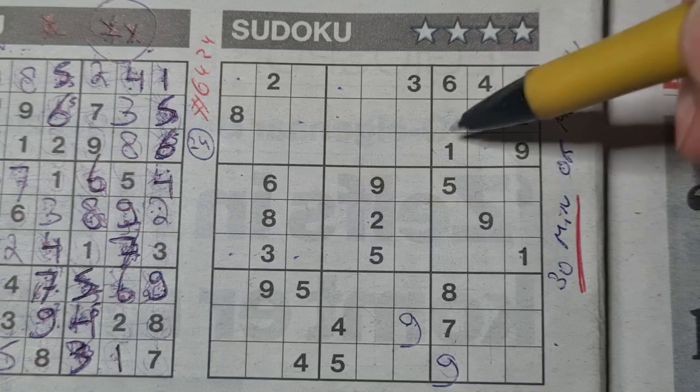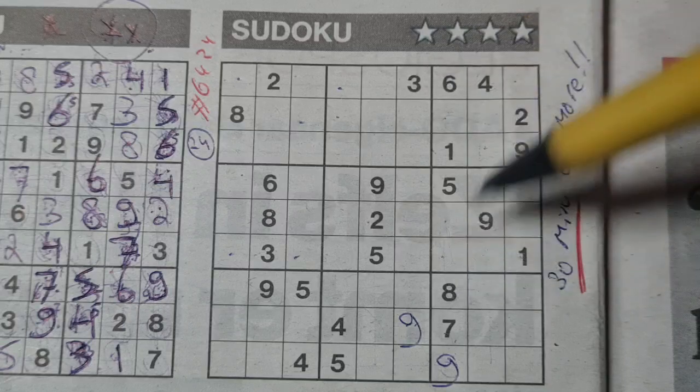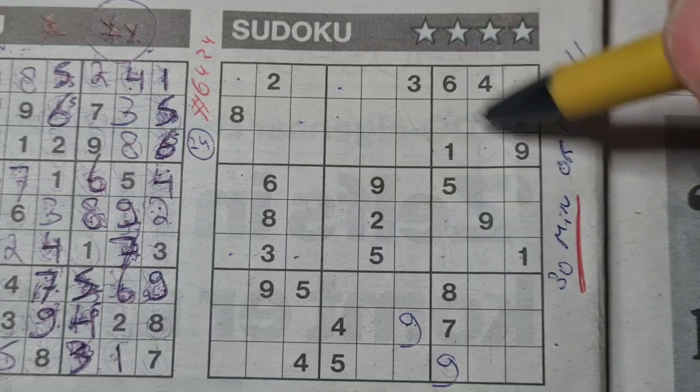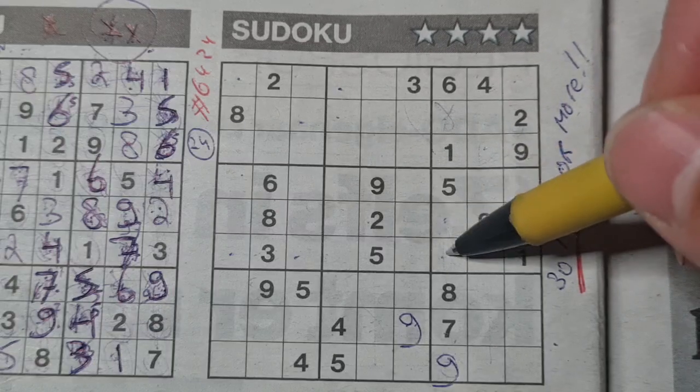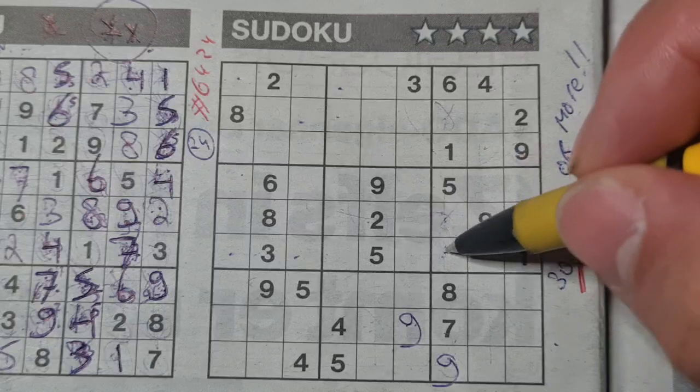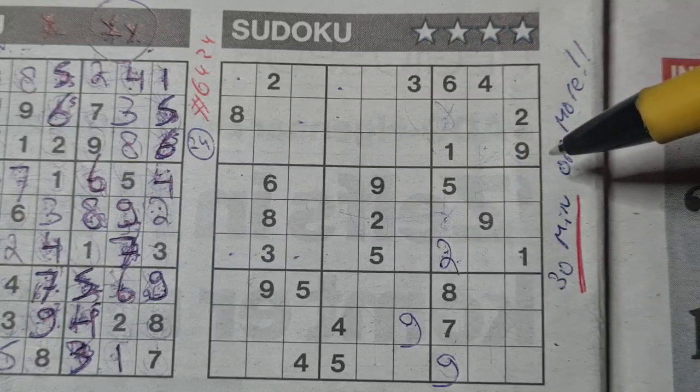Let me see. Three missing numbers in this column. One of the missing numbers is a 2. We have a 2 in this big square, so no 2 in this box. So the 2 could be here or there in this column. We see another 2 in this row. No 2 there. 2 should be there.